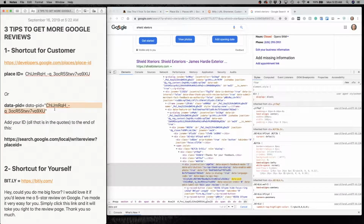So we're going to take these right here. That's the ID right there. So let me get rid of the quotations. And I'll even get rid of this. And now that's the ID.